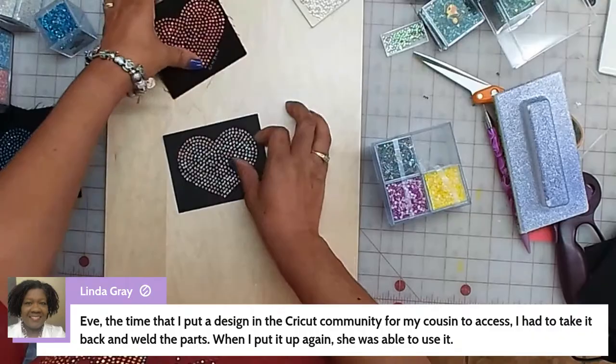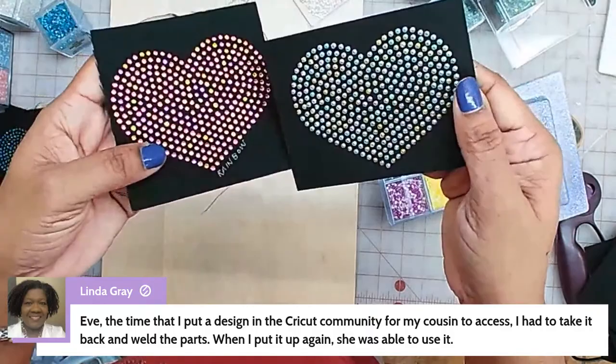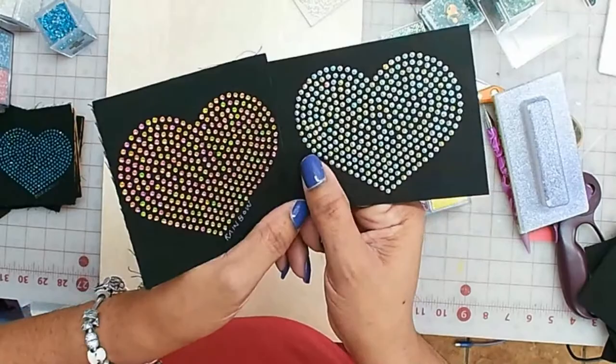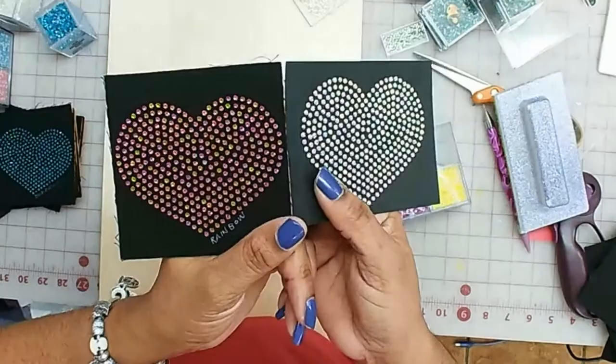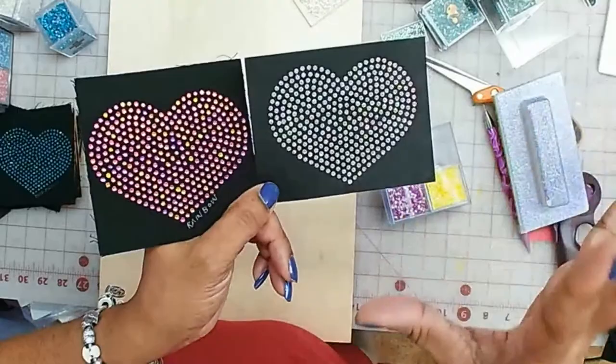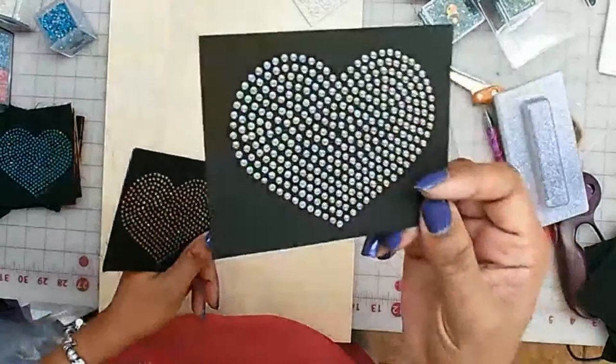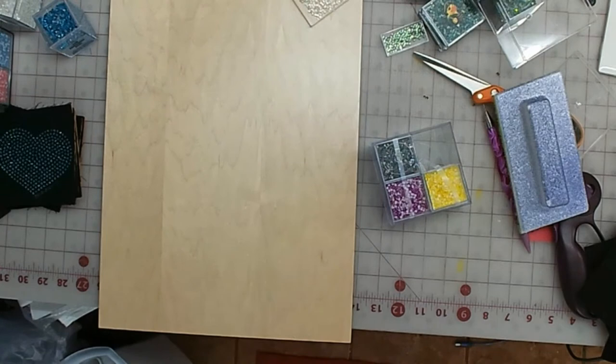This is what happens when you get discombobulated. Okay, but at any rate, this is Crystal AB, and this is Rainbow. The last time I put a design in for my cousin, I asked her to take it back and weld the parts. When I put it up again, she was able to use it. They are, well, not welded, but they're welded. Like, there's no separate pieces. The dots aren't separated. They're all squished together. So I don't know how well this is showing my Crystal AB. My Crystal AB goes harder than this. You know what? Hold on. And then that'll let me look and see what in the world is going on with this thing right here. Oh, there we go.